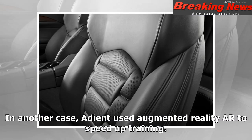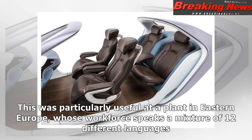In another case, Adient used augmented reality (AR) to speed up training. This was particularly useful at a plant in Eastern Europe, whose workforce speaks a mixture of 12 different languages.